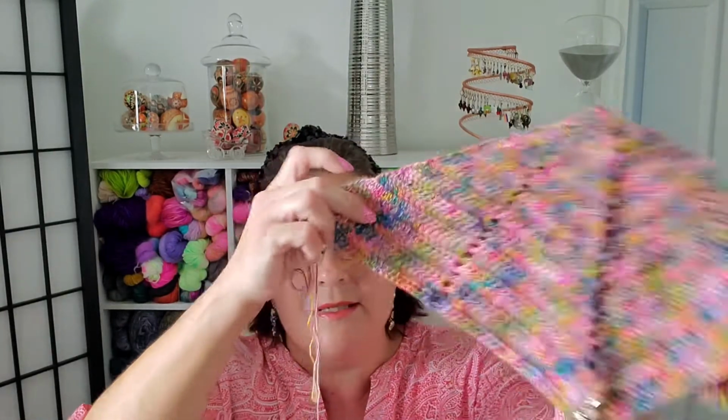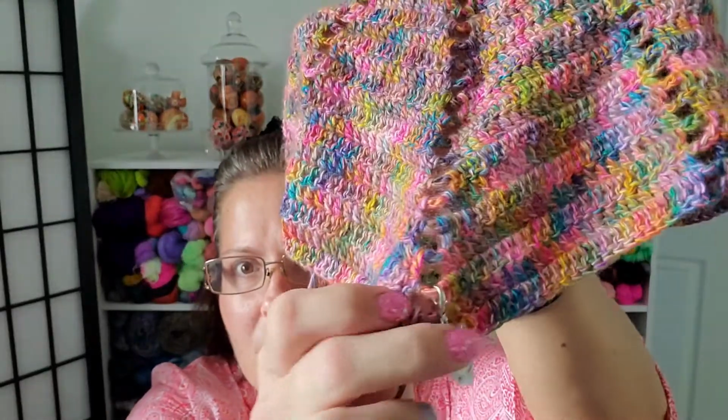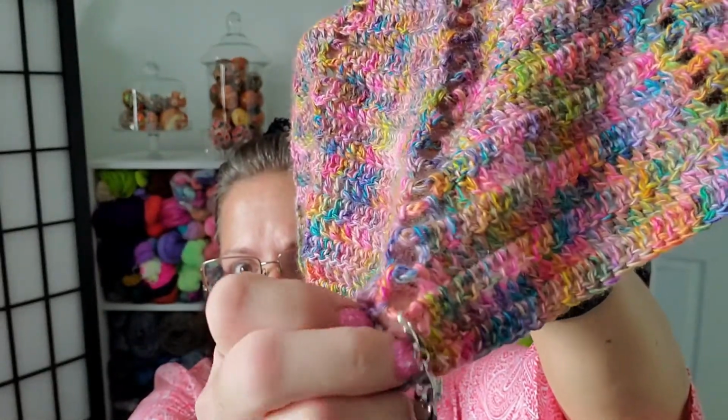But anyway, so this is a paid pattern. Sometimes she offers it free, so I'm not going to get into the details of it just in case it is paid right now. But I was here last week when I showed it to you.